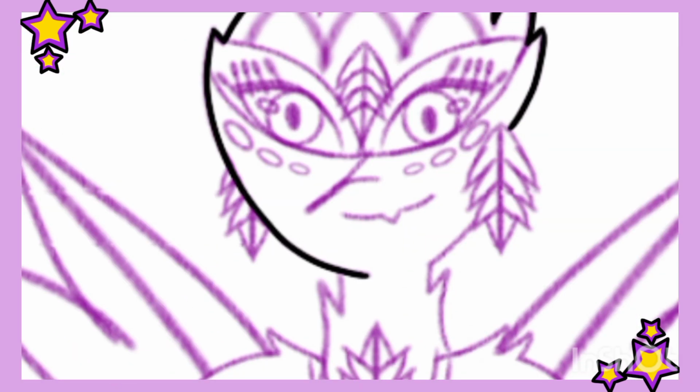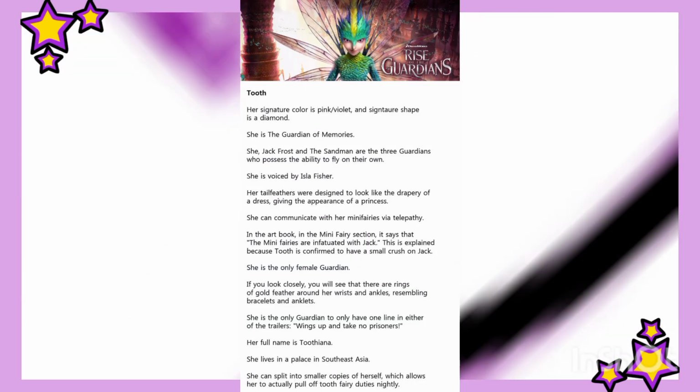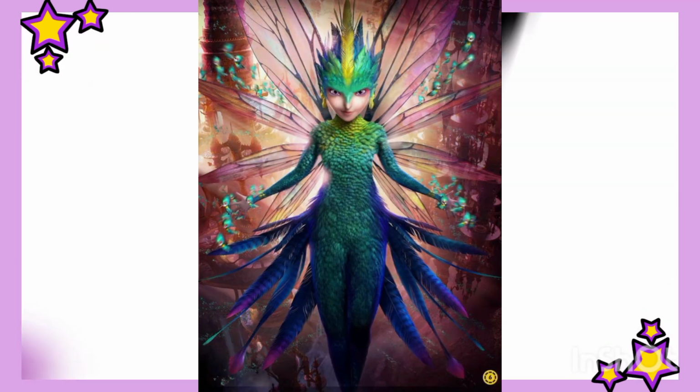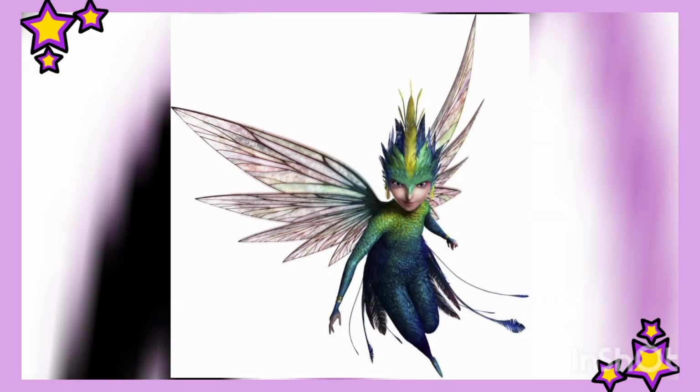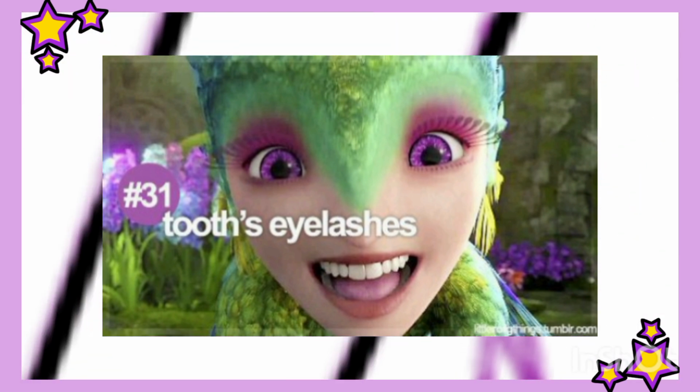As far as Tooth's original design goes, I think it's actually really good, except for one thing that annoys me, but I can honestly say that it's just a me thing. In her character profile, it states that her signature colors are pink/lilac. I'm sorry, where? How is this her signature color? Pinks and purples are used as accents. They're used in her wings, in her eyes, and in her eyelashes. By the way, her eyelashes are amazing, but not the point.